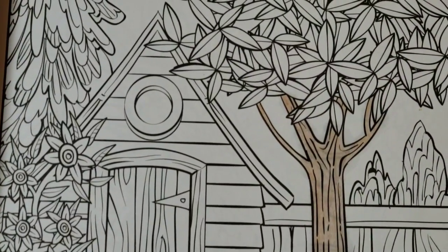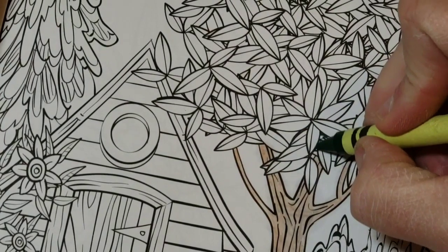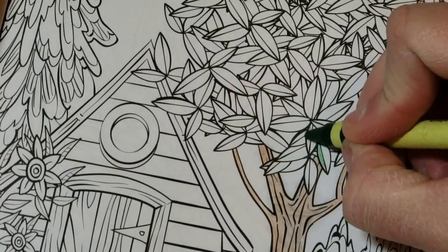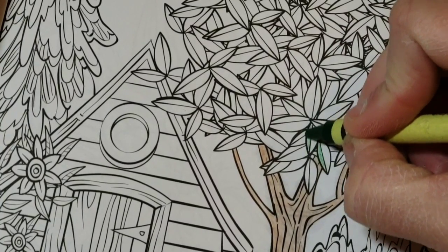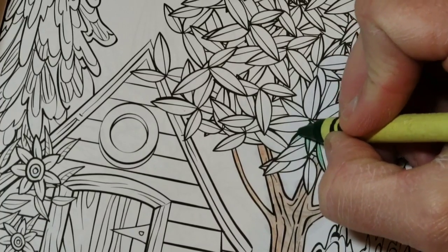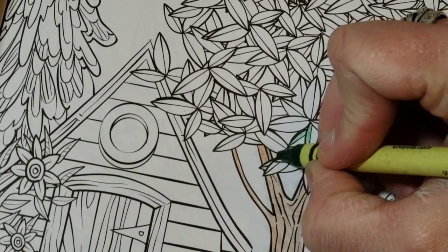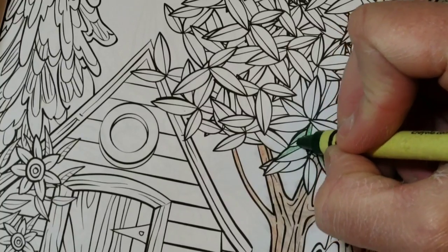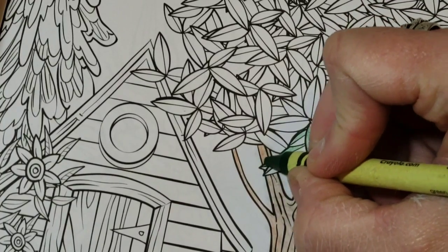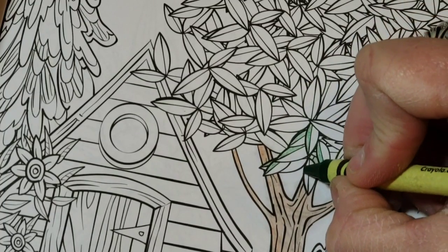You guys want to come in a little more? And when I use crayons, I just color extremely light. If you push down, you'll get so much wax. So I try to be cautious with that. But I've been coloring with crayons since I was a little girl.